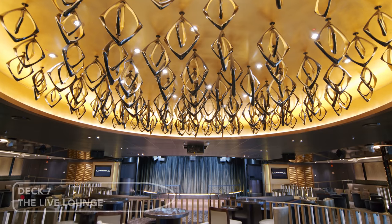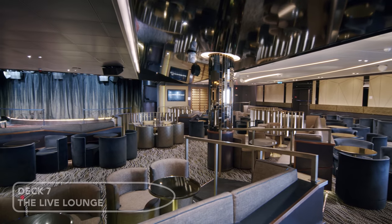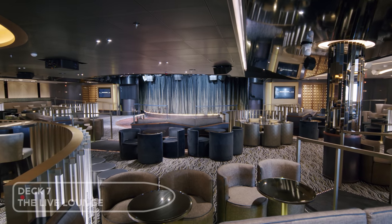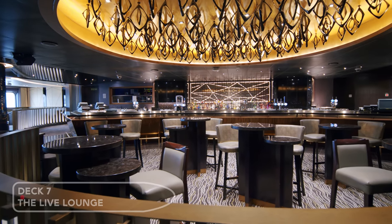Let's head down to Deck 7 to take a look at the Live Lounge. It offers plenty of entertainment, including live music, game shows, and discos. It's the perfect place to relax after dinner, but it does get busy, so arrive early to grab your favourite spot.